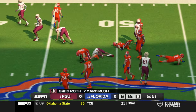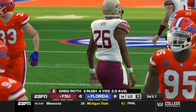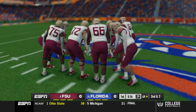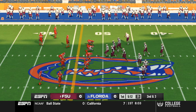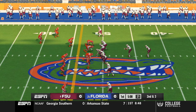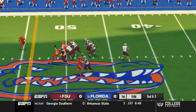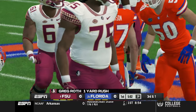Tackled after a decent pickup. That's a gain of 7. That'll bring up second and three. Second down, and they're going to need about 3 yards to pick up the first down. And he's taken down right around the 48-yard line.